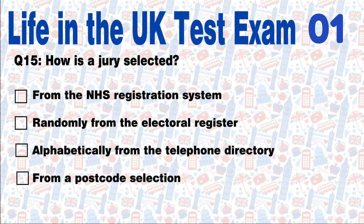Question 15. How is a jury selected? From the NHS registration system. Randomly from the electoral register. Alphabetically from the telephone directory. From a postcode selection. Randomly from the electoral register. As well as getting the right to vote, people on the electoral register are randomly selected to serve on a jury. Anyone who is on the electoral register and is aged 18 to 70 can be asked to do this.